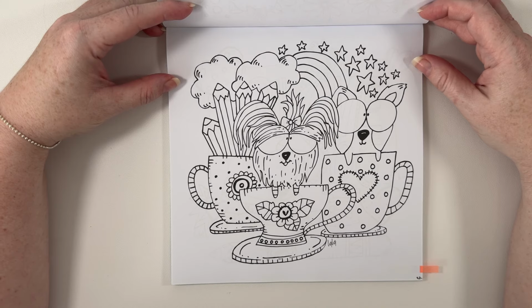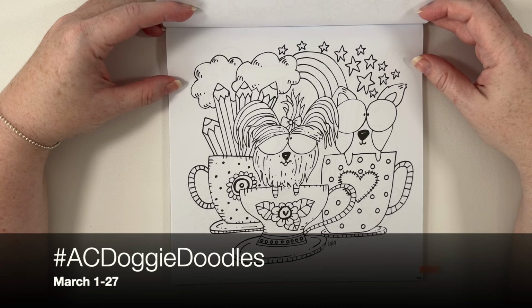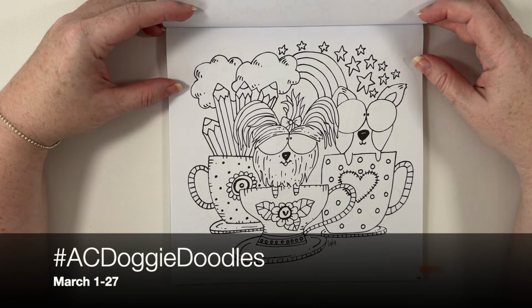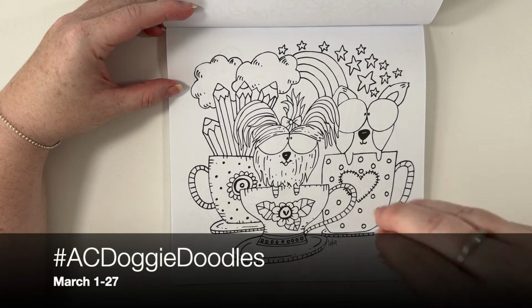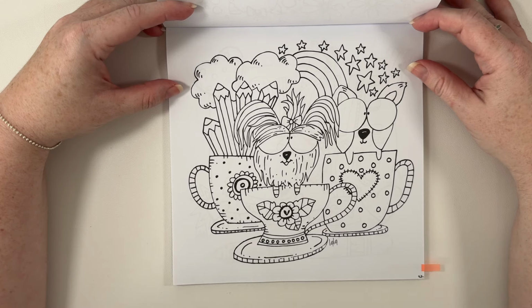Just colour the page and post it to Instagram between the 1st and the 27th of March. If you can try and keep your posting between those dates, it really helps me to make sure that I see everyone's work, that I share it and all that sort of thing. Use the hashtag AC Doggy Doodles, or you can also add it in either of the Facebook groups.